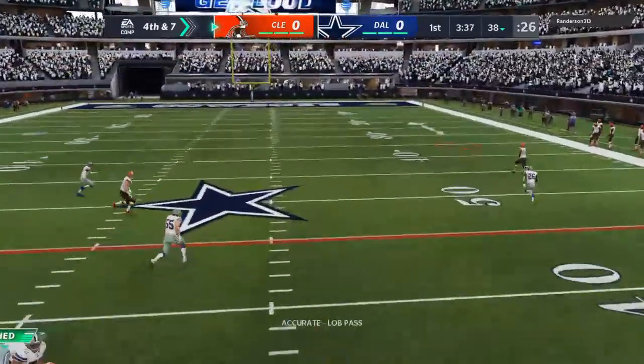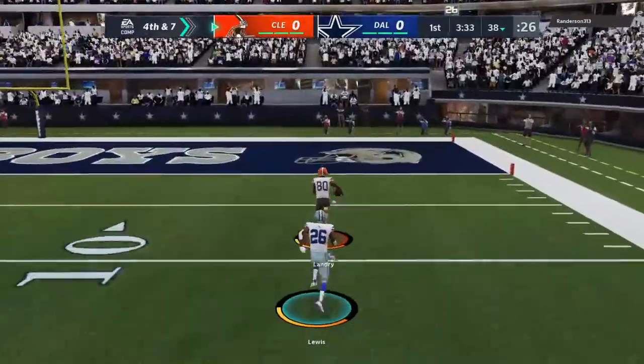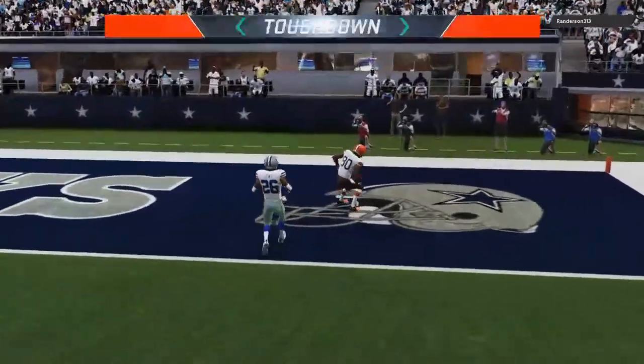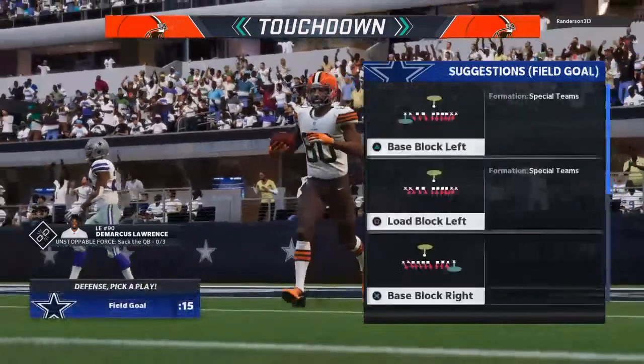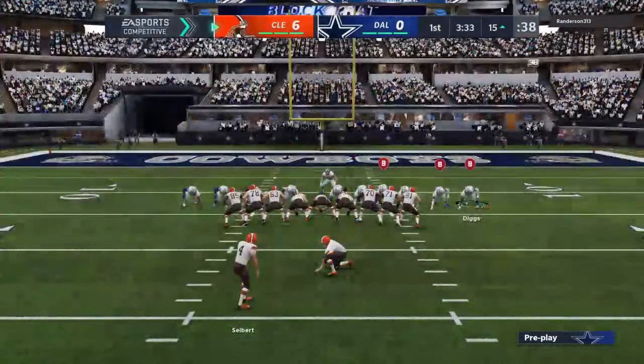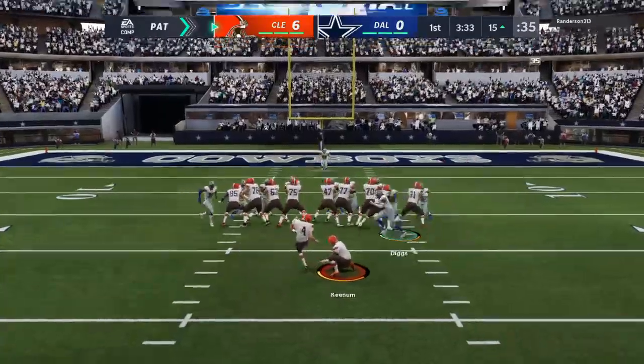On fourth down, they snap it to Mayfield. And this is caught. He hits Landry. And all the way in. Touchdown, Cleveland. Complete to Jarvis Landry, 62 yards. And the Browns have taken the early lead.